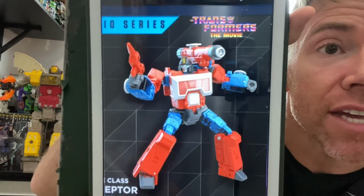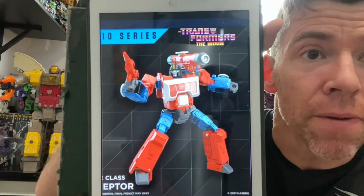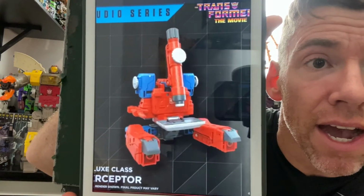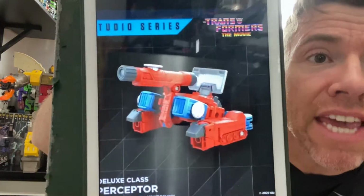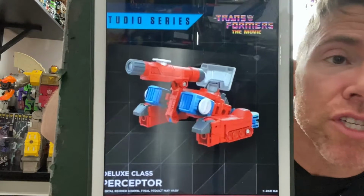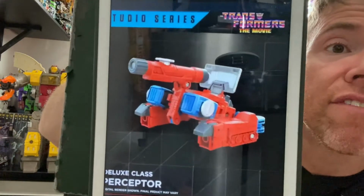So we've got a Deluxe class Perceptor. Now, this guy's looking good. Looking really good. They're doing so good at the moment with these particular figures, aren't they? Truly, it looks fantastic. And the great thing about this as well is that they've also kept the bonus other mode that you didn't really see in the movie. It was available to do with the figures, and it was in the comics, I believe, but obviously not in the cartoon. And they've kept it, which is brilliant. I'm really pleased they did that.